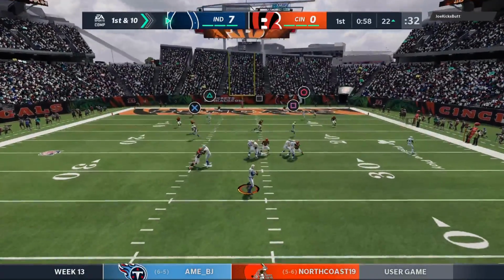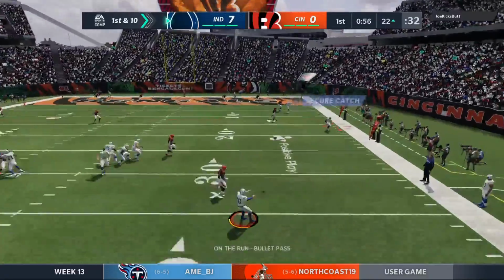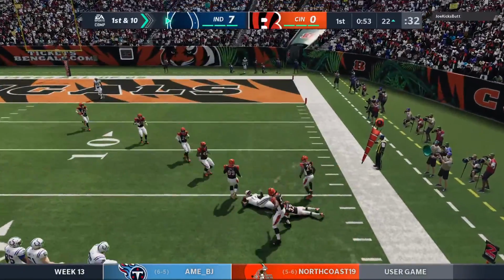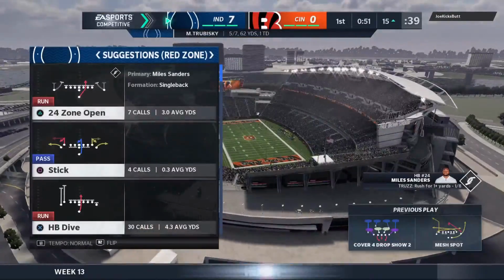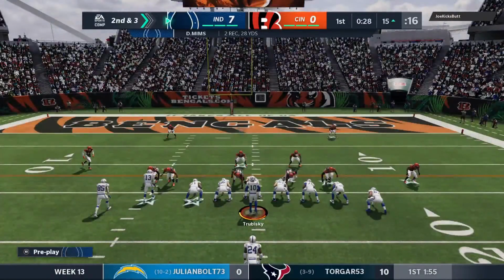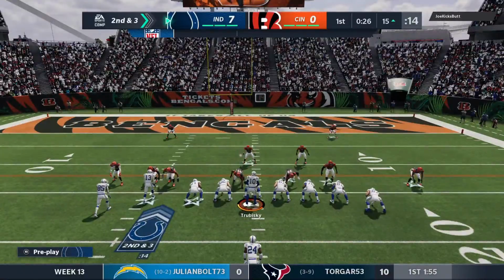After the interception, here's Trubisky. Flushed out right. Able to connect with Mims. He takes it to the 15. A nice display of power. That gives him a nice pickup. 7 yards, the pickup on the pitch and catch.